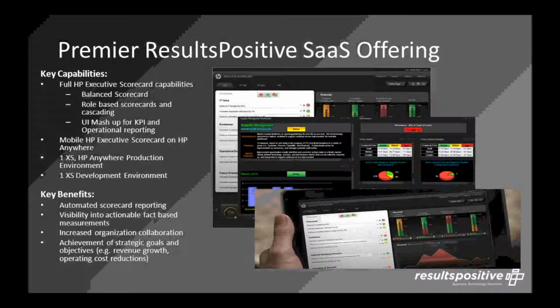Our advanced SaaS offering is built on top of the basic offering, and it also then includes HP Anywhere and access to the different mobile devices that we're highlighting today. And so that way you have access to the core system, but also then you have access to the mobile applications and be able to manage your performance and finances while walking around or while visiting your different office locations.